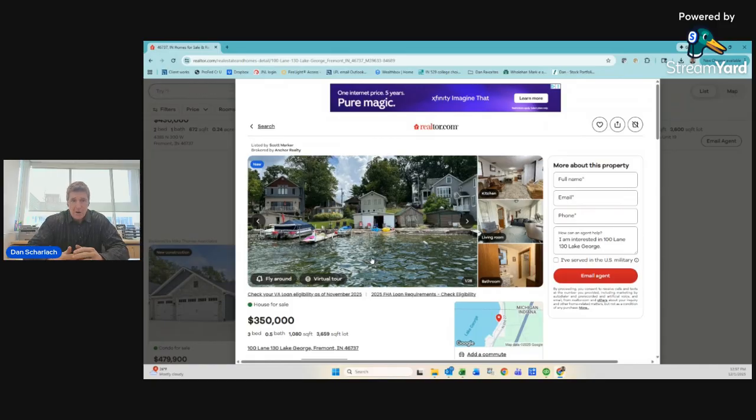So anytime you're on a lake in this area, I owned a property that I bought in 2006 and sold in 2009. Okay. Right through the last, I don't know, downturn in real estate. And I still made money on it. So this property could be cool. I'm not sure exactly what it looks like on the inside. I'm probably going to go look at it soon. But this is just another example.